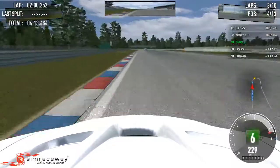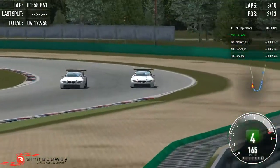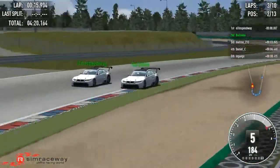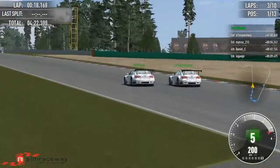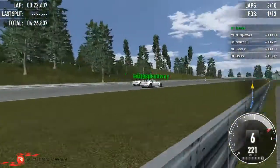And we have to do lap times another time because Elite Speedway is getting very aggressive now. He's still alongside, that should be job done. Bulls comes back, they'll be on the inside for turn two, and that is a great flow of this circuit. That is what it's all about.